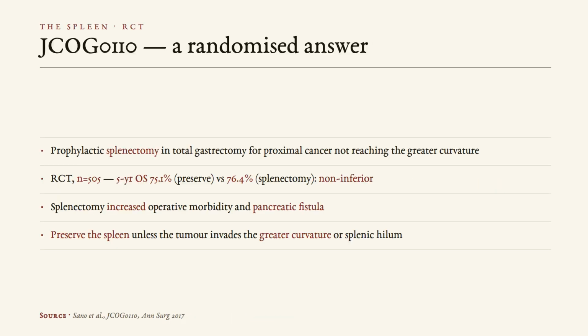Take the organs one at a time and start with the spleen, because here we have a randomized answer. JCOG 0110 enrolled 505 patients undergoing total gastrectomy for proximal cancer, not reaching the greater curvature, and randomized them to splenectomy or spleen preservation. 5-year survival was 75% with preservation versus 76% with splenectomy, non-inferior, while splenectomy increased operative morbidity and pancreatic fistula. The conclusion is settled: preserve the spleen unless the tumor directly invades the greater curvature or the splenic hilum.